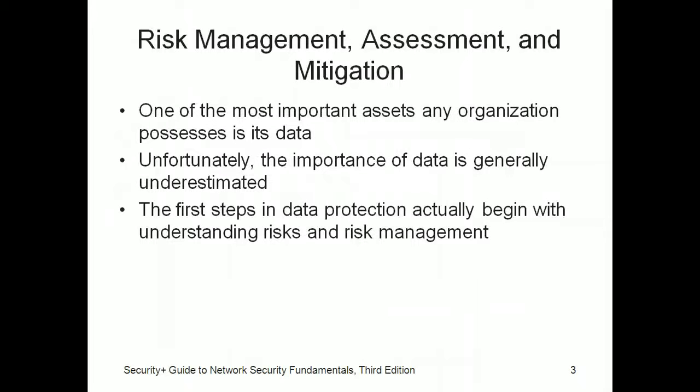But risk management is one of the most important assets of an organization because it protects data. And unfortunately, the importance of data is generally underestimated. What I mean by data would be credit card information, personal information, anything about your person that the place you work at holds is data. Or it could be corporate information, company information, project information. But the first steps in data protection actually begin with understanding risk and the management of those risks.